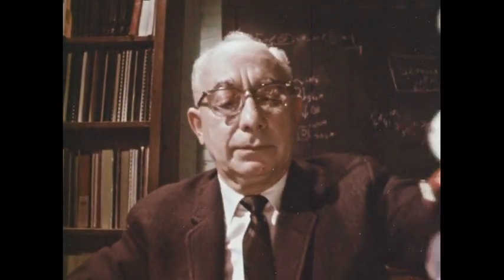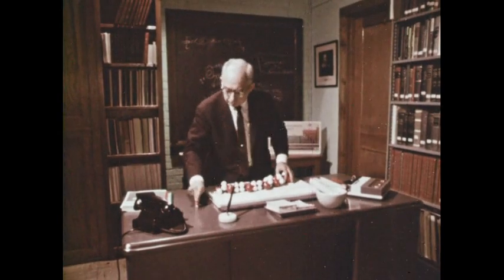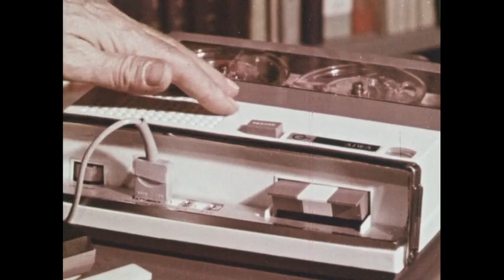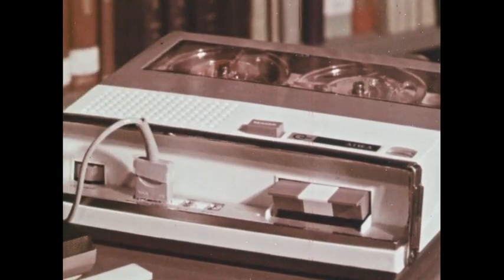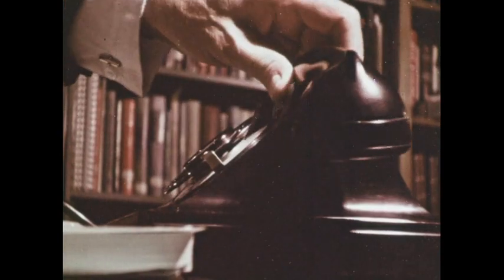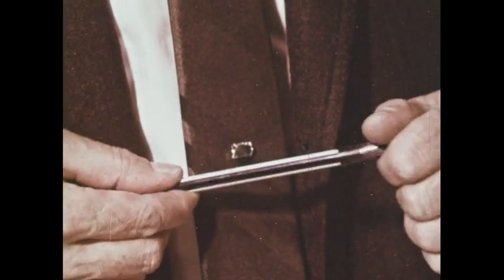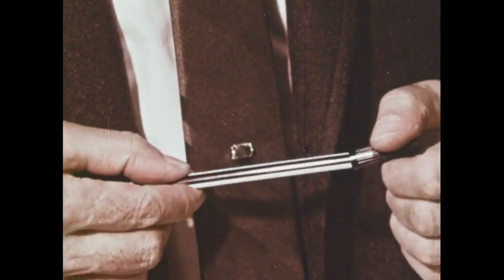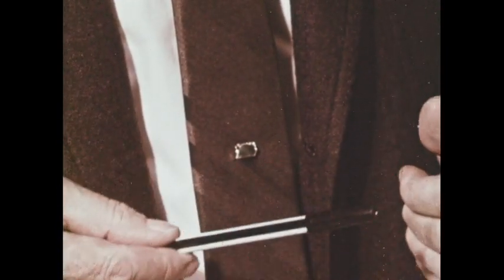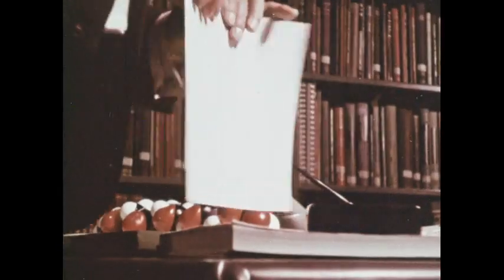The more we know about polymers, the more useful things can be made of them. For example, here in this office, there are useful objects made of polymers. This desktop, the tape in this recorder, the telephone, the frame in my glasses, this ballpoint pen. Even ordinary paper.